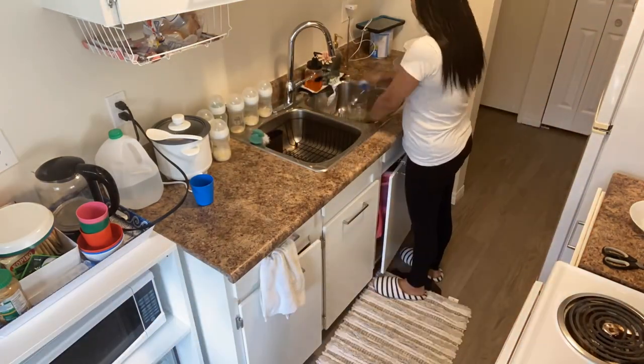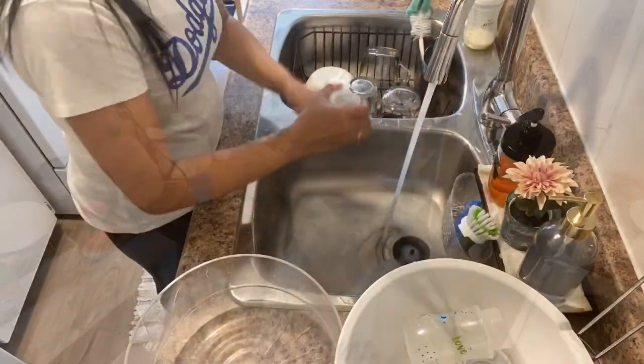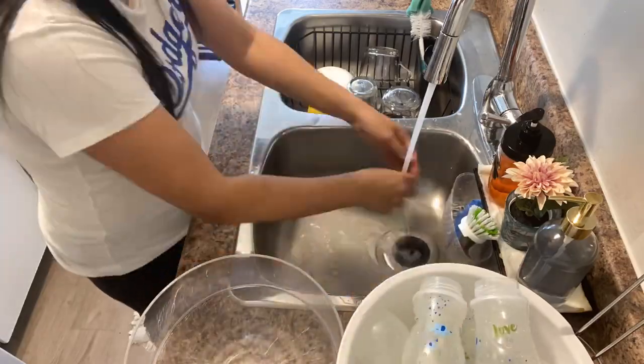Speaking of kitchen, I am planning to do an apartment-friendly kitchen renovation on a friendly budget.